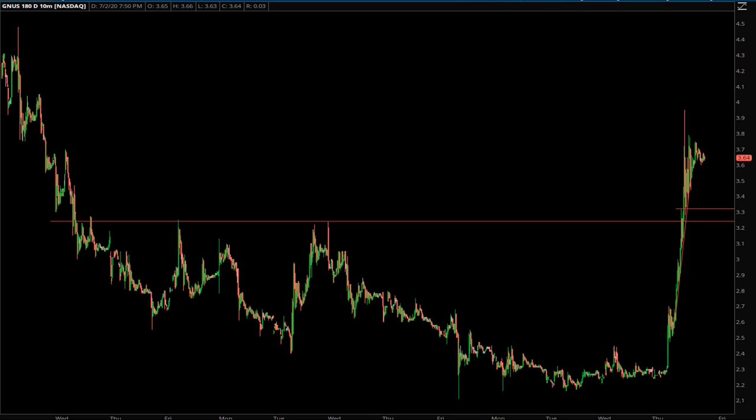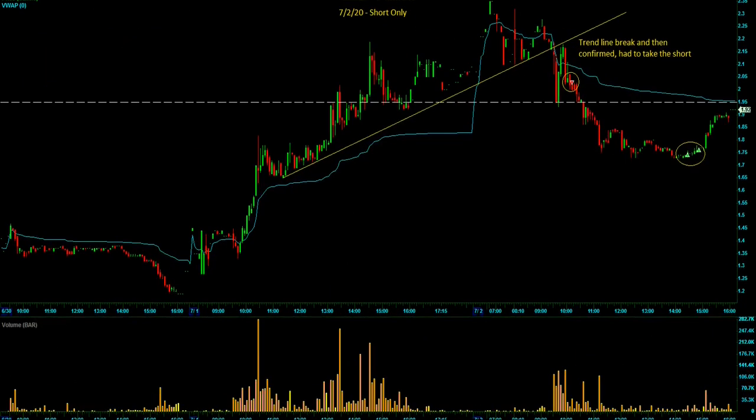Last up, we have MMLP, which was a short, unlike the first two. Here we have an uptrend line that was formed the day prior and continued into the pre-market. I was late entering this one, but I was okay with that because I felt it was a very high probability trade. Here, price broke through the trend line, came back up and tested it, and then started rolling over again.